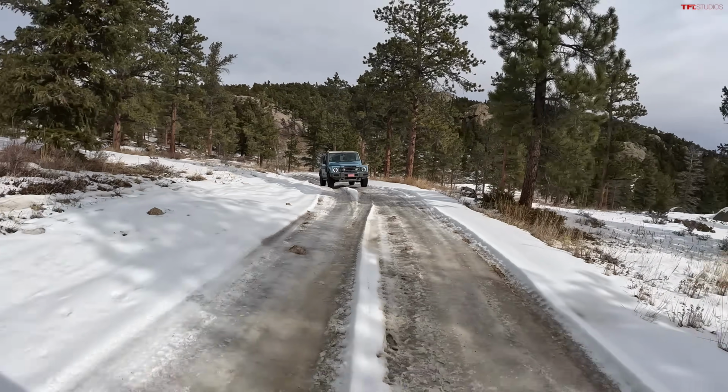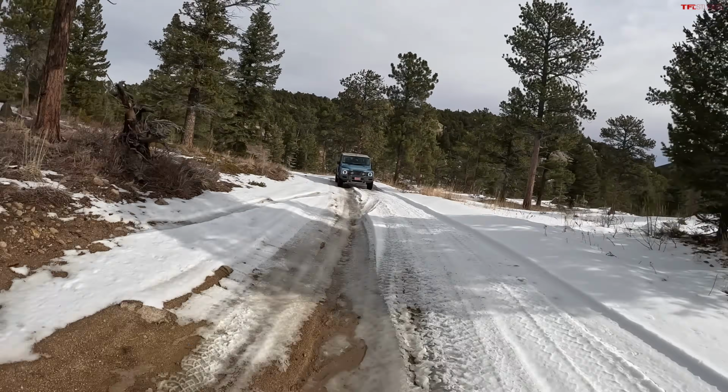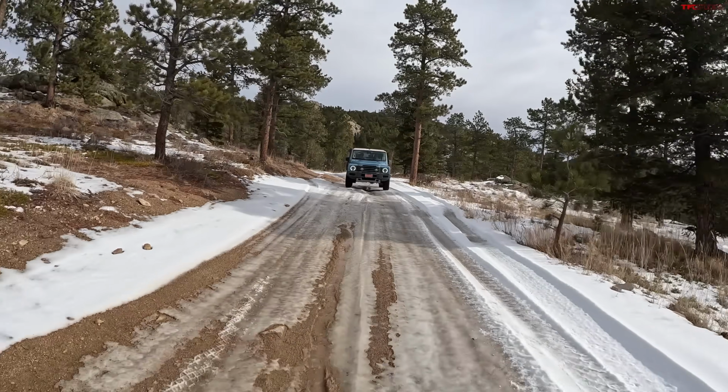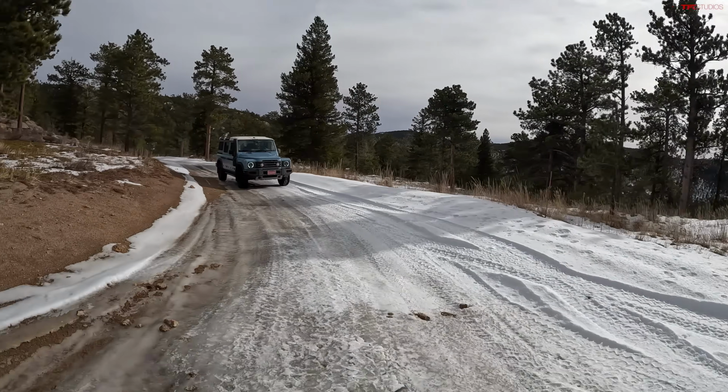And I personally love the feeling of solid axles over uneven terrain. I know it's not the most comfortable. If you were to compare this to some off-roaders like Tommy's LR3 that's got air suspension, it's not going to be that plush, but it feels very purposeful.